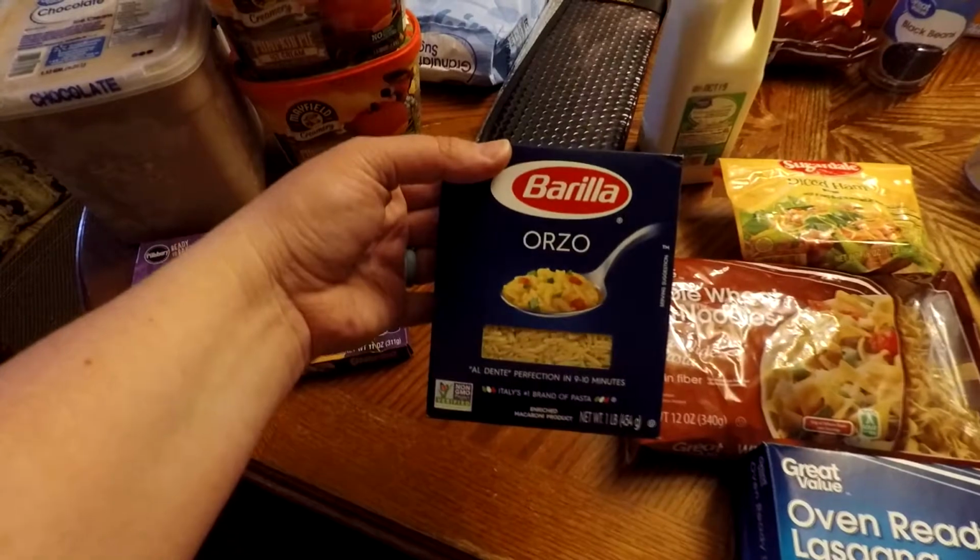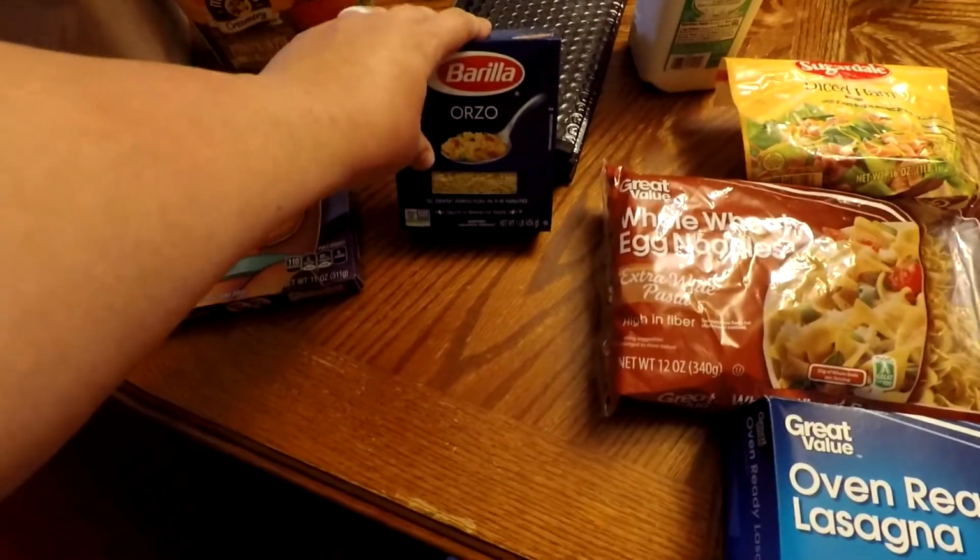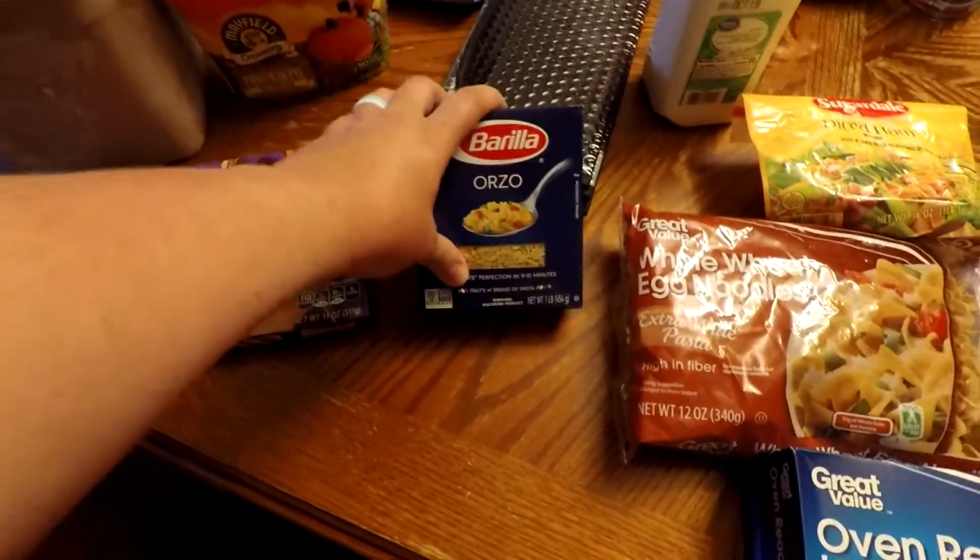And we got some orzo pasta for a meal, which after I got it and I was just taking it out of the bag, I'm not even sure if we were going to cook that or not.